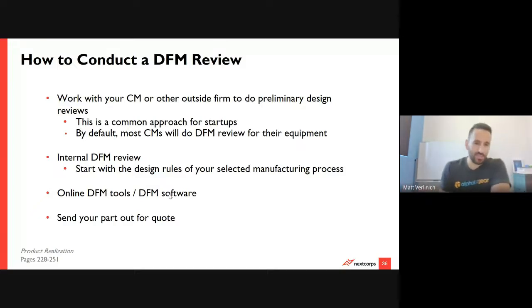That's another reason to make sure that no matter what you're doing, you should always try to get multiple quotes from multiple different sources, because the resident DFM experts in-house at any CM are going to ultimately be most familiar with the machines that they have at their disposal. So that's the last point on this: send your part out for quotes and get a solid distribution of quotes so that you can make informed decisions.